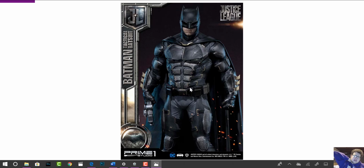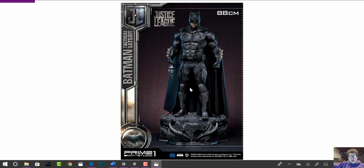And what's weird about this statue is that some of the other Justice League statues have already shipped from Prime 1. He has taken like a year to a year and a half to just go up for pre-order. So apparently they wanted to get those guys deep into production and then start him up. No problem with that. Some people even speculated if he was canceled. But nope, here he is.